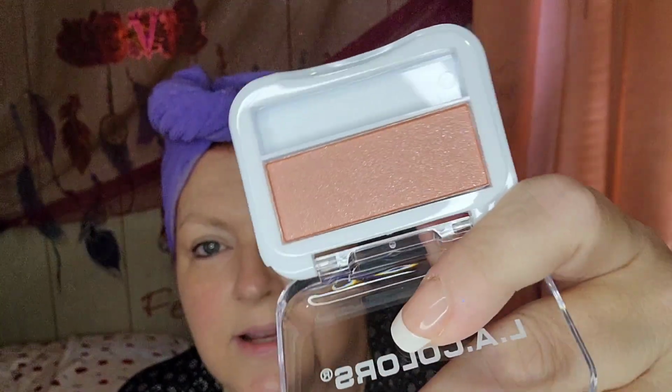This is a really pretty blush. It has like a little sparkle to it. Do you see that? I like that. So I'm just going to go in.